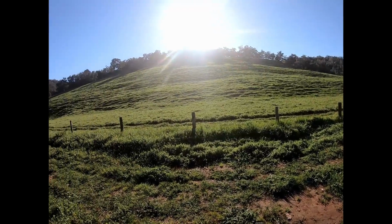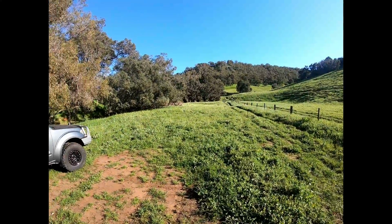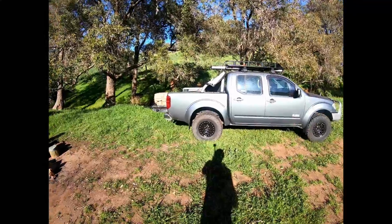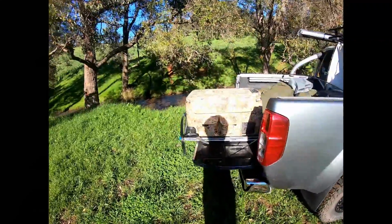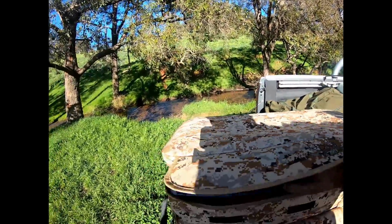Green at the moment. Good old Essen. Got the solar panel up on the roof there, charging up the Brass Monkey on the slide there.